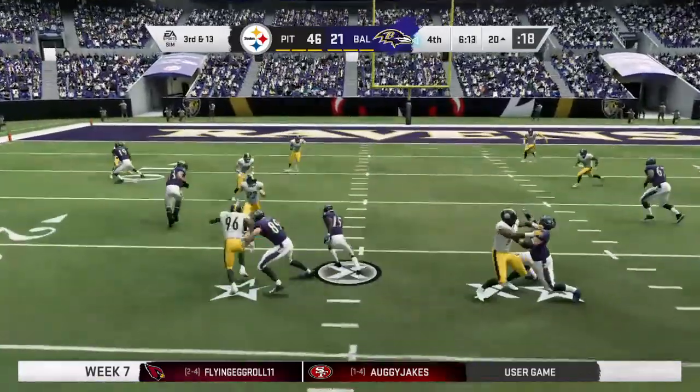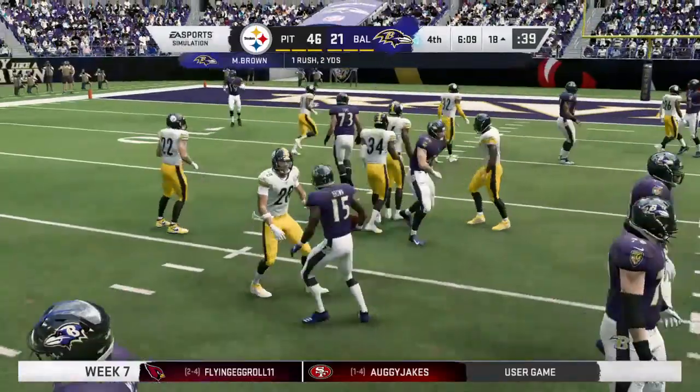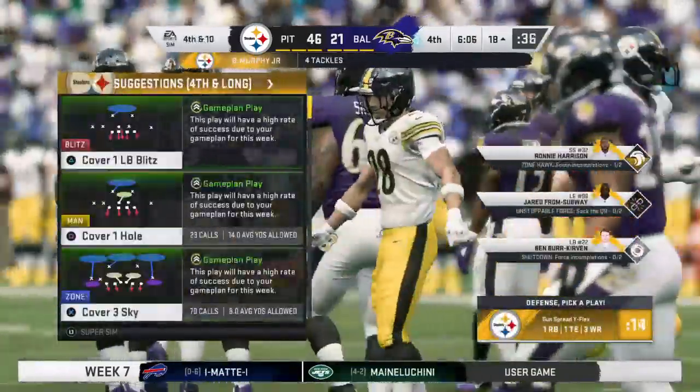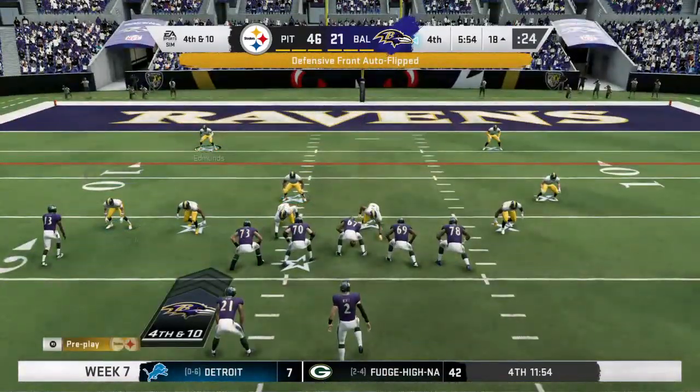They're going to try the jet sweep on 3rd and long. And he's going to be stopped well short of what he needed as the tackle is made at the 18-yard line. Give him a couple on the run as it brings up a 4th down. Their already slim hopes are going to ride on this one.